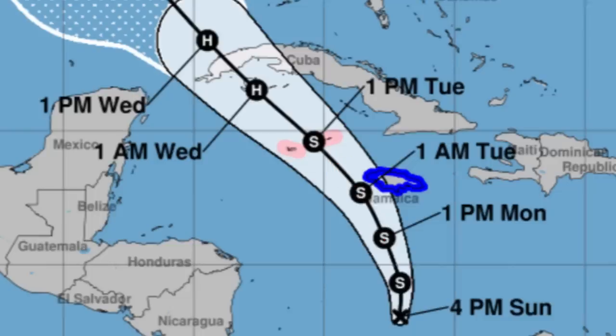So the center may miss Jamaica, but we're only talking about the center. I always try to emphasize this. Even if the center stays offshore, especially with something as disorganized as a tropical storm, and especially if it is a large system, the rainfall is going to be widespread. Matter of fact, parts of southern Haiti could receive rainfall amounts up to 6 inches, and look at where the center is expected to be, well offshore to the west. So it is going to be unleashing impacts far beyond where that center of circulation is.